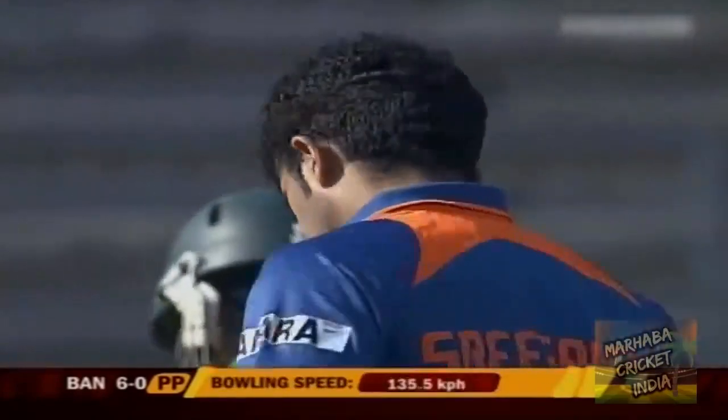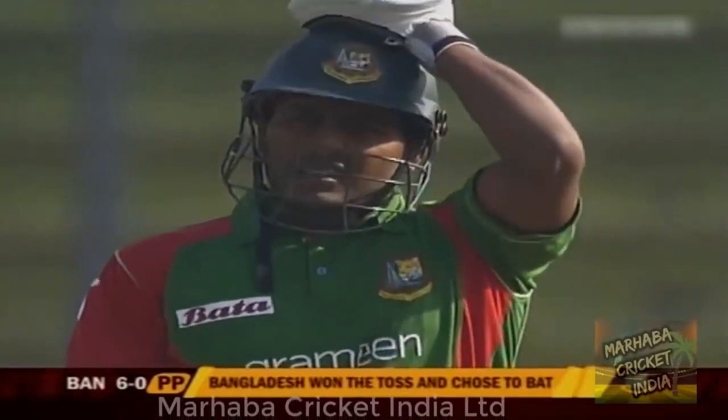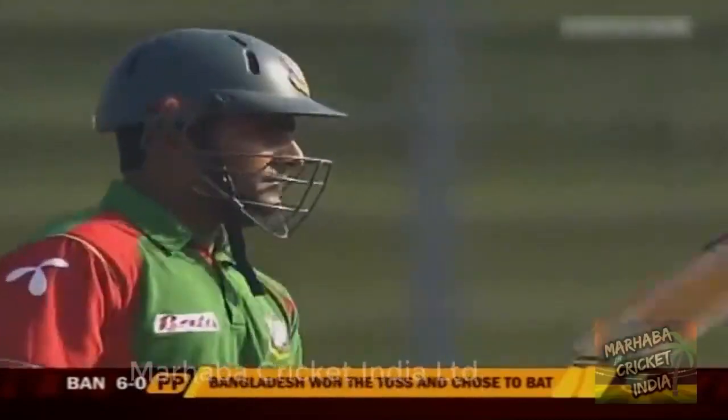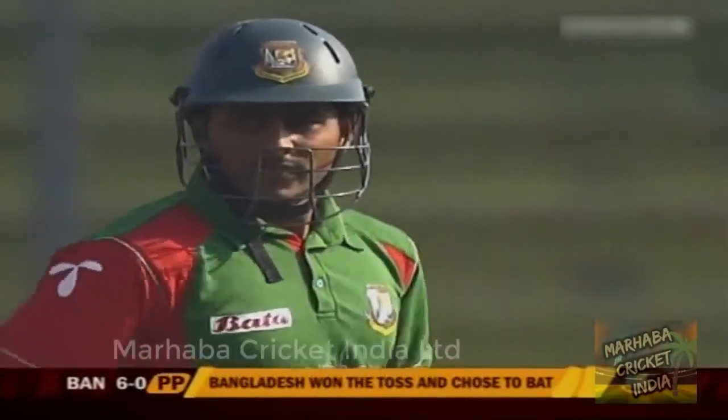He's looking for the big shots straight away. Has 2 slips in position. He's got 2 slips in position, so he's quite confident that with a little bit of late movement he might be able to get his man.